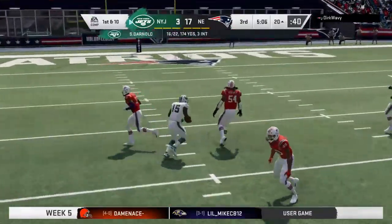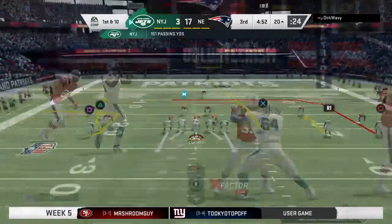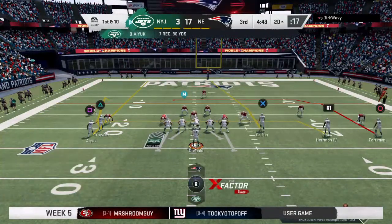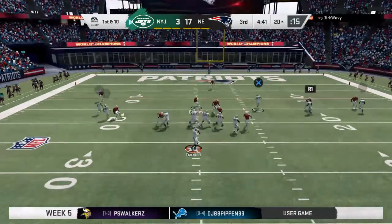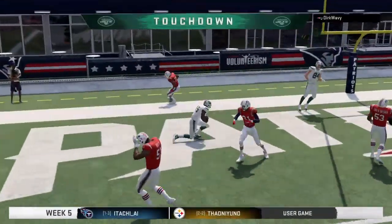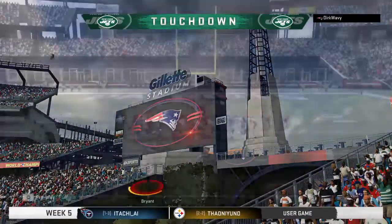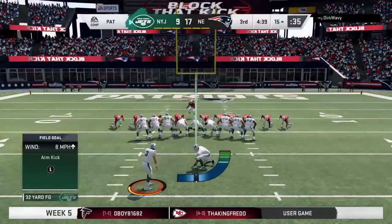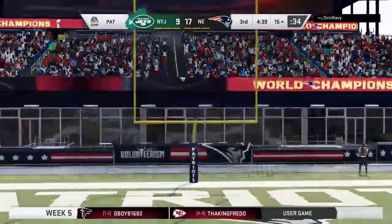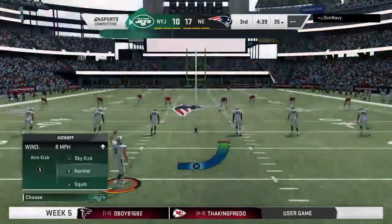Now a man open down the middle of the field. It'll be a pickup of 16 and a Jet first down. Back-to-back good plays have them on the move on first down. The shotgun snap for Darnold. Got a man at it's caught. Touchdown, Jets. A 20-yard touchdown as his guys are back within a single score. Bryant's extra point up and good. And that slices the lead down to 17-10.